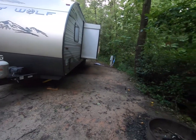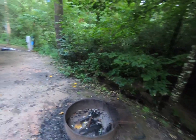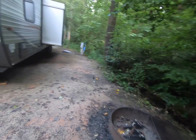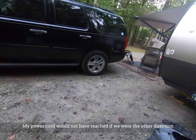Now our awning would have been out looking over this beautiful creek, and the kids have had fun playing in that creek, right here especially. Can't really get to it except for right there, but it's really nice. It has a beautiful sound at night. But it just wasn't going to work for the awning and the picnic table.